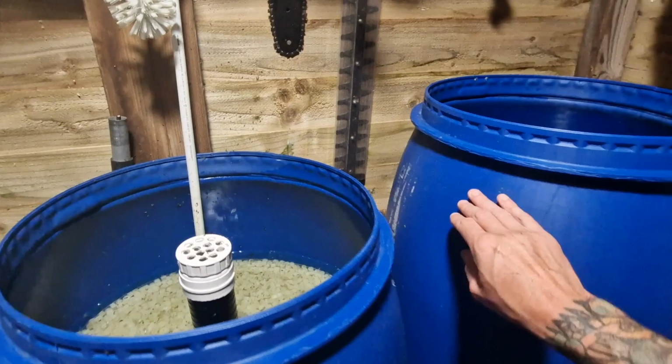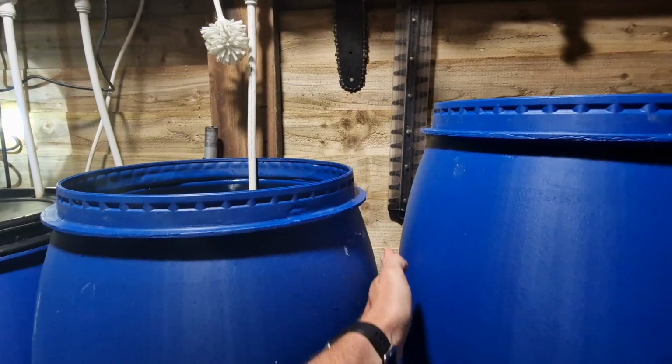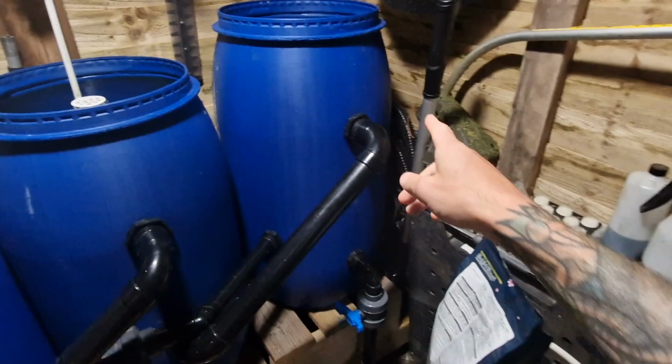These barrels, if you're going to plan a system like this, there's 200, I think they're 220 litre barrels. They're much better because you haven't got this curve on the side. They're straight up. I would have gone for those barrels, but if you can see, I wouldn't have fitted three in there. That's why I went for them. But yeah.